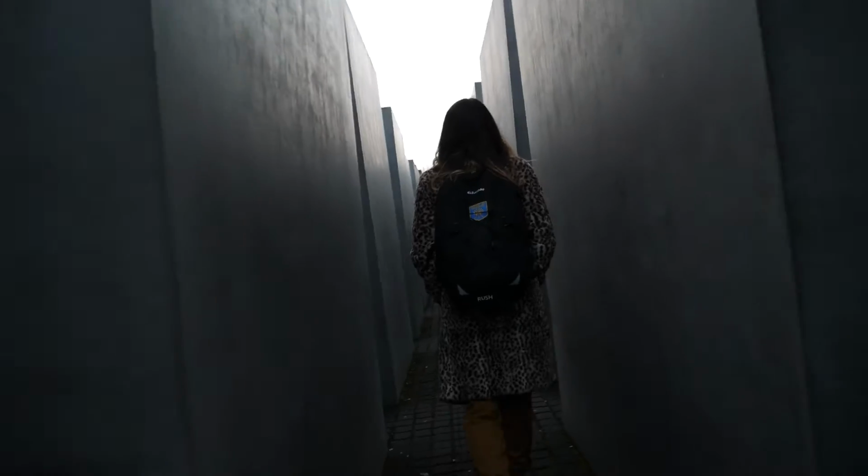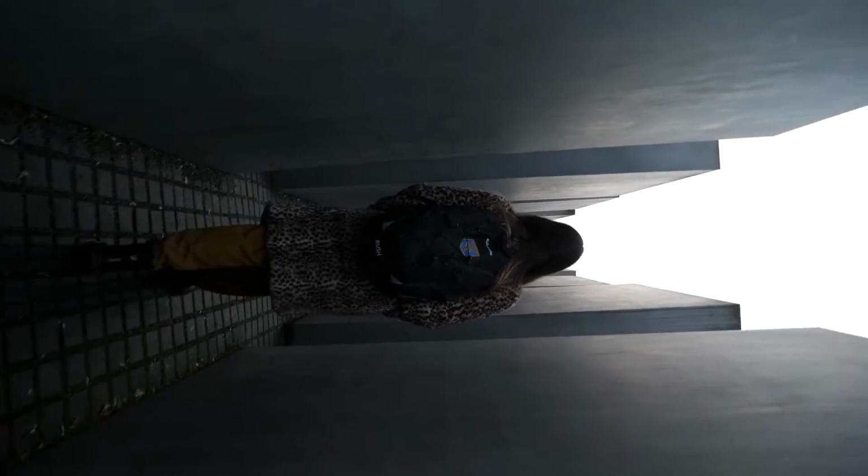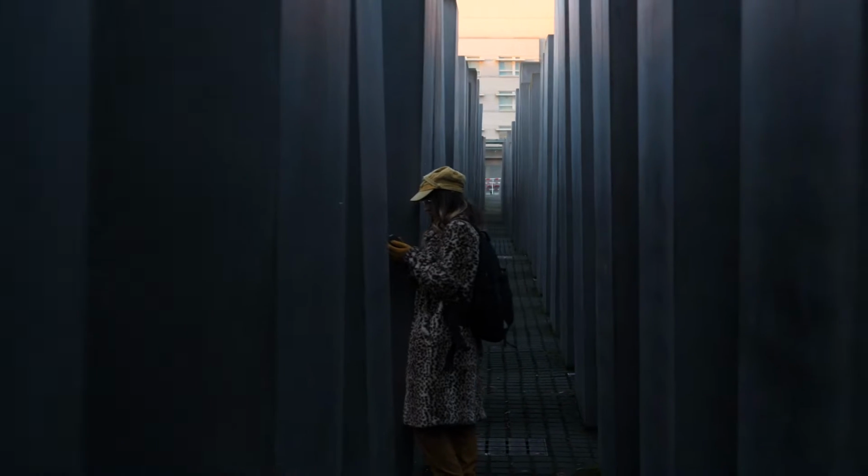Okay, so as we started at the top of the memorial, the stones were about knee height, and as you get further and deeper into the memorial, they get a lot taller. And I noticed as well, the stones all seem to be a little bit off center. They're not all perfectly upright, which I guess represents the individual Jews who were murdered and their uniqueness.